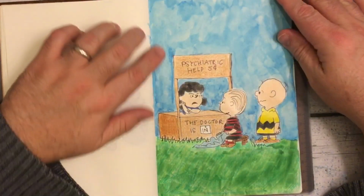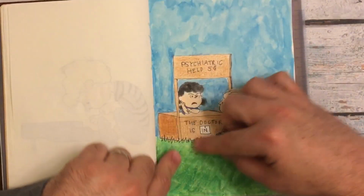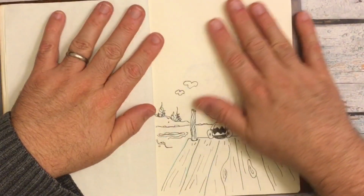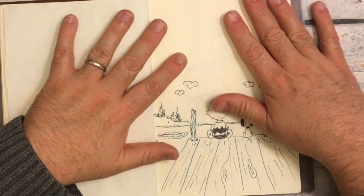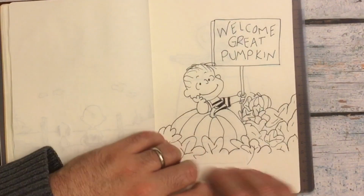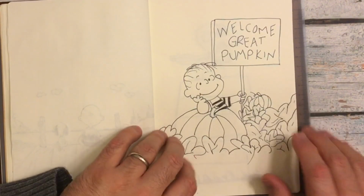This one I did tonight. I did some watercolor and some colored pencil work. This one, I think I might try in all watercolors. I'm not good at watercolors, so I'm probably going to ruin it. And then here's the Great Pumpkin, and I want to do this one in watercolor and have lots of different colored leaves down here.